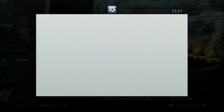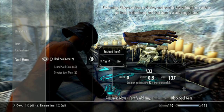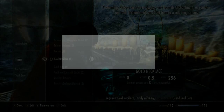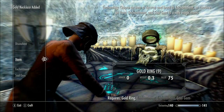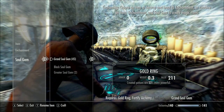So we will name that A33, just for alchemy and 33%. We'll actually craft that gear, and I'll quickly go again and see if I can get another one done. Alchemy item, gold necklace, rename it A33. We'll craft it and we'll go again and see if I can get another one done before the potion runs out. And we'll get the ring done as well.